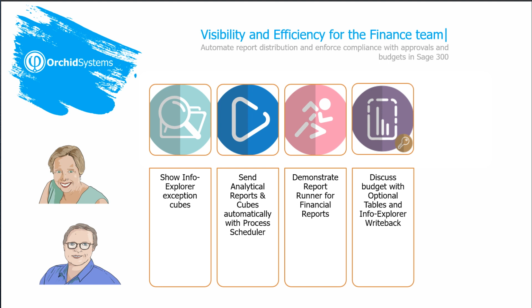You can also use Info Explorer Writeback for top-down analysis and monthly reforecast. Showing all these features is beyond the scope of this presentation, but you can refer to the Budgeting Solutions page of the Orchid website, and there are a lot of resources, brochures, and video available there.